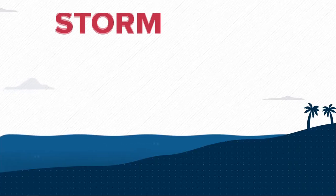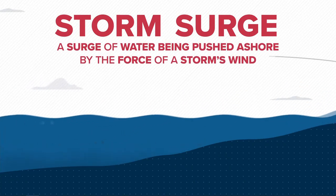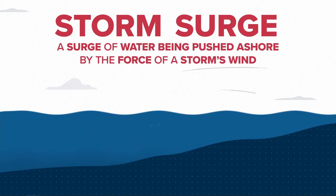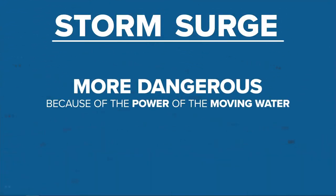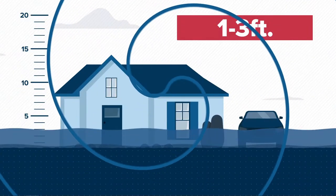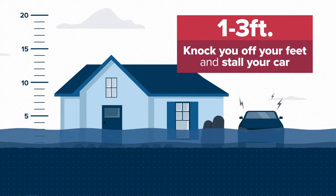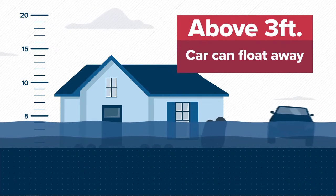Storm surge is quite literally a surge of water being pushed ashore by the force of a storm's wind. In many cases, storm surge is more dangerous because of the power of the moving water and the coastal flooding potential it brings. 1 to 3 feet of water can knock you off your feet and stall your car. Above 3 feet, that water can actually carry your car away.